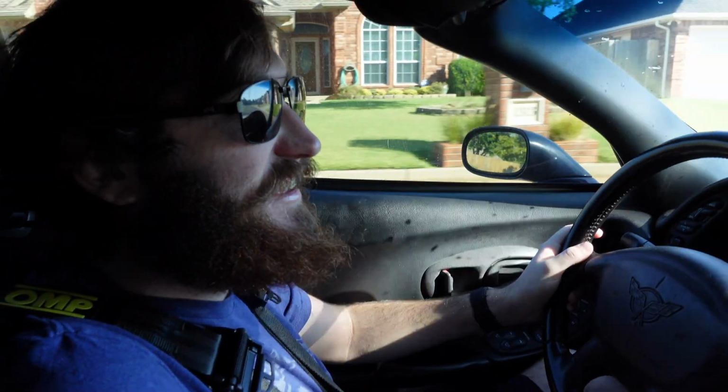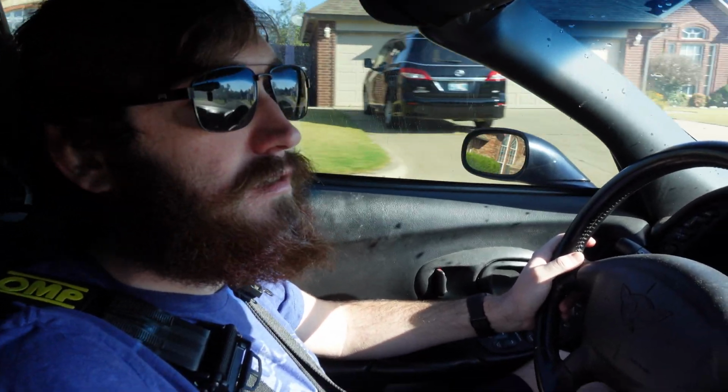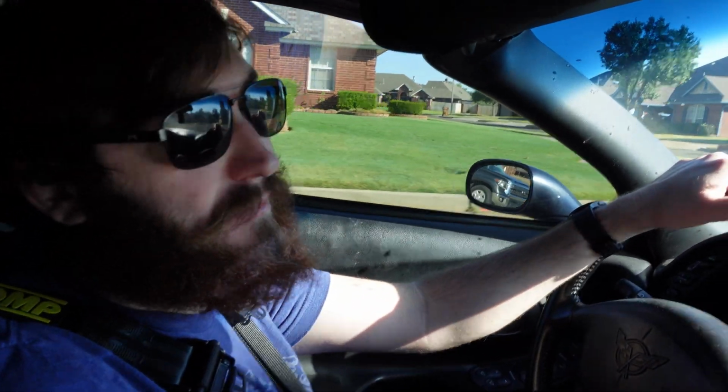Yeah? Is it a Corvette? No, we already have one of those. So I'm not missing one. Is it a lifted truck? Yeah, I am missing a lifted truck, but no, it's not one of those. It actually is another S2000.